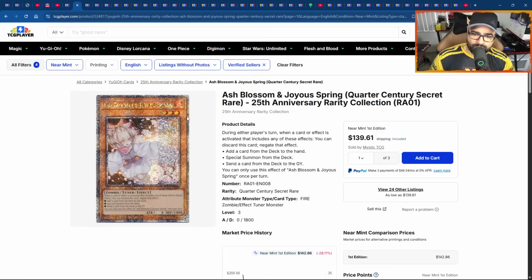has the potential to one day become a 200 piece, unless it gets an OT in the OTS or a Starlight, which is definitely possible, guys. Rarity 5 Starlights for Ash Blossom. We'll see how they decide to manage this down the line.